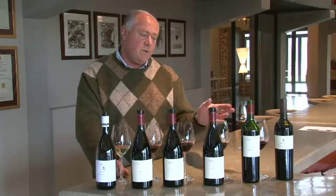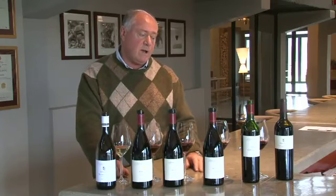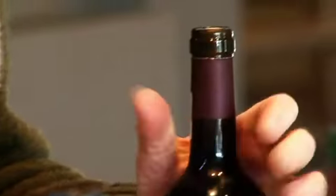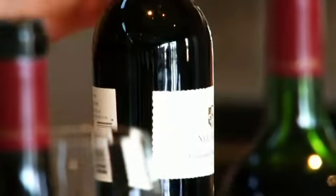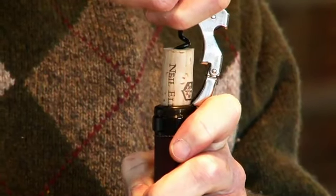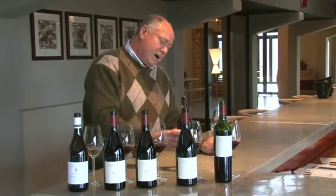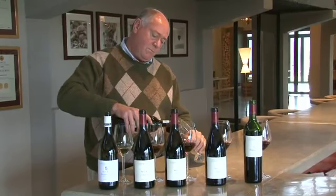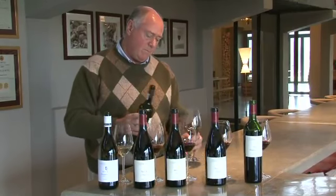So just for interest's sake, we're also going to take a look at a 1998, which is nearly 10 years as junior, just to see where we're going to. Okay, this is the 98, the start of our Vineyard Selection Cabernets.